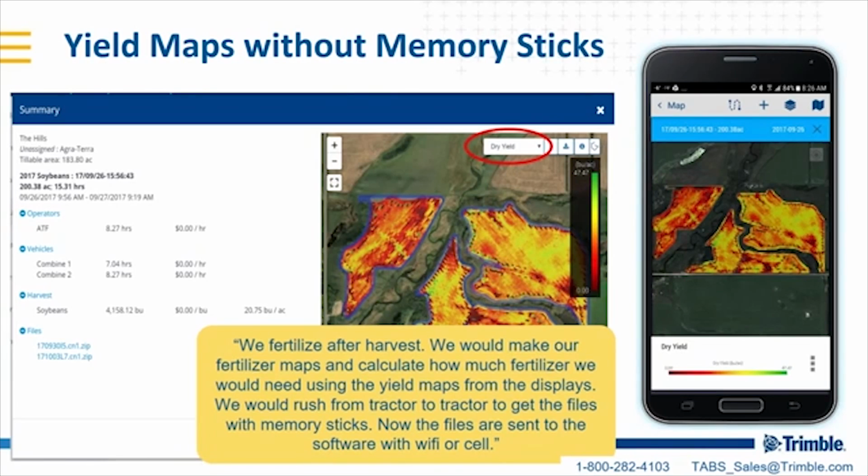We would make our fertilizer maps and calculate how much fertilizer we would need using the yield maps from the displays. We would rush from tractor to tractor to get the files with memory sticks. So imagine someone running around in their truck, running out to the fields, running up in the cab, slamming the stick into the display to get that harvest yield data, and then running back, and hopefully they have enough sticks, and then they have to get back to the office to load it.